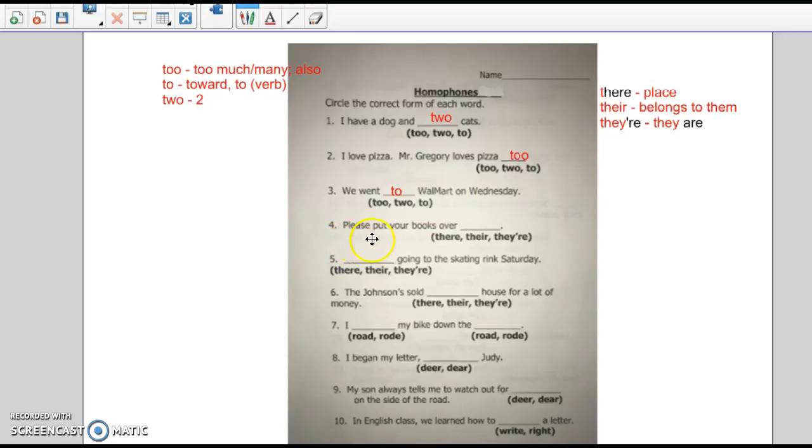All right, number 4, please put your books over there, as in a place. Over belongs to them, or over they are. Well, it's over there as in a place, so you should have THERE.